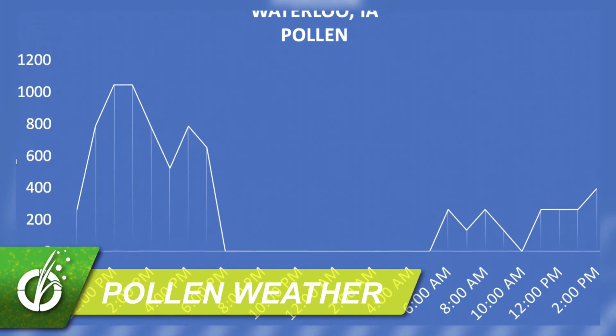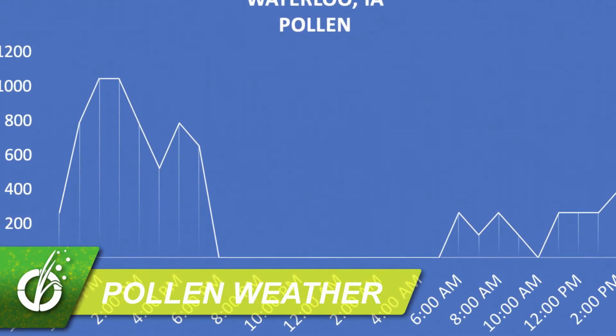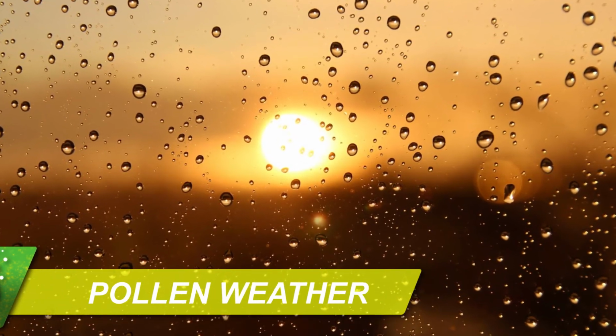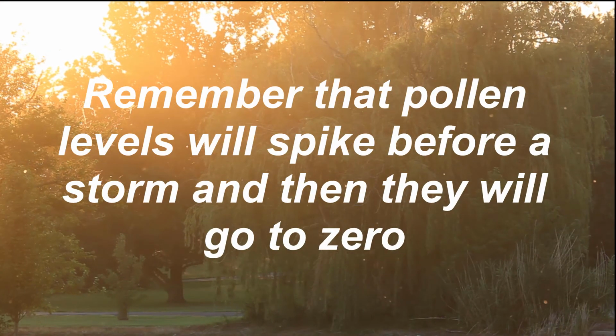This is quite common. High risk of allergens right before the rain falls, then the rain falls and the air is clean until things dry out. If you get rain in the morning, it is possible for the sun to dry things out by afternoon. So just remember, storm systems will often cause pollen to spike and then go to zero.